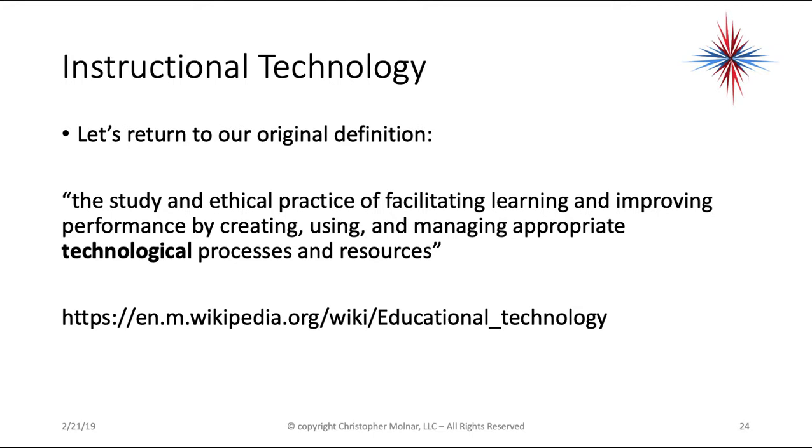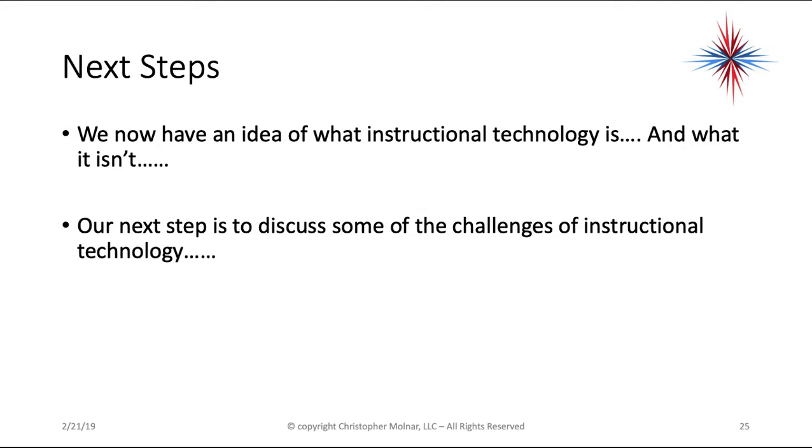Let's return to our original definition of instructional technology. Instructional technology is the study and ethical practice of facilitating learning and improving performance by creating, using, and managing appropriate technological processes and resources. Again, thanks to Wikipedia for that definition. The technology is not the end all. It's something you can use as a resource to facilitate learning and improving performance. So now we have an idea of what instructional technology is and what it isn't. Our next step is to discuss some of the challenges associated with instructional technology.